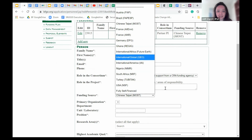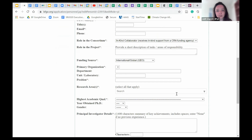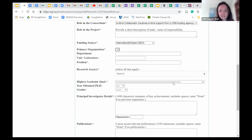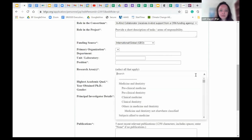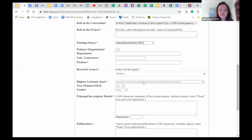So this person is applying through the Group on Earth Observation, GEO, as an example right here. And if we have an organization, primary organization, in that drop-down menu, we are going to be able to pick it. Let's see, there is none in here, but that's where it would show up. And some details, personal details about the person. So you do pick the research area. We have lots and lots of sources and ways to pick that.